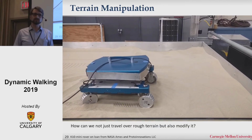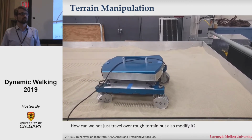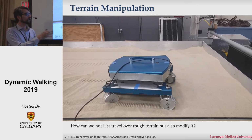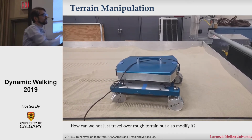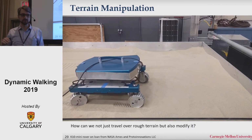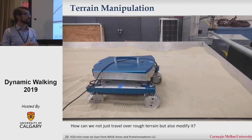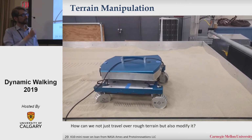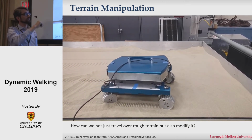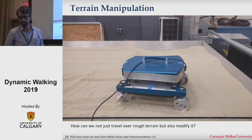Here we want to not just get over rough terrain, but also modify the terrain as we go. This is a sort of Mars rover. You can see this back wheel is digging a trench as it's going along. You could imagine digging this trench so that you can sample soil at a lower depth, or maybe lay a buried cable, or I really want this guy to go back and forth many times, slowly build up a ramp, and then get out of this box that it's stuck in.